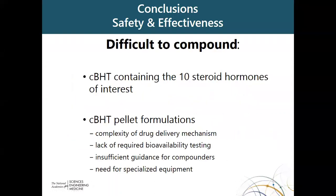Relatedly, the committee identified safety and effectiveness concerns related to the formulation of CBHT. Specifically, all 10 steroid hormones of interest may be difficult to formulate, which in turn complicates drug delivery, impacts bioavailability, can complicate analytical testing, and can lead to variable CBHT product stability over time.